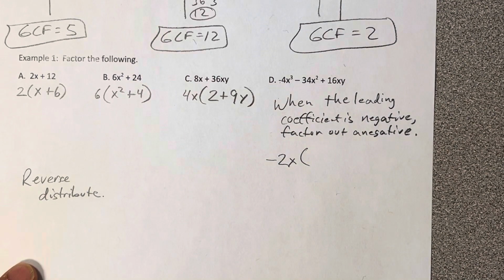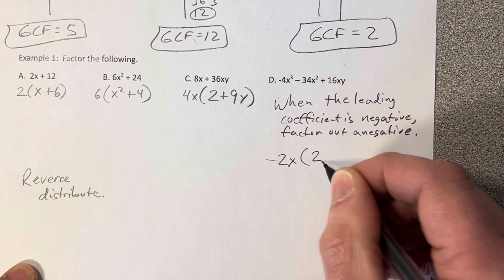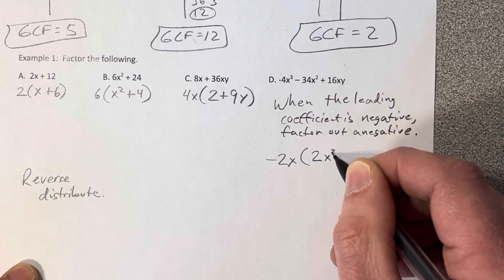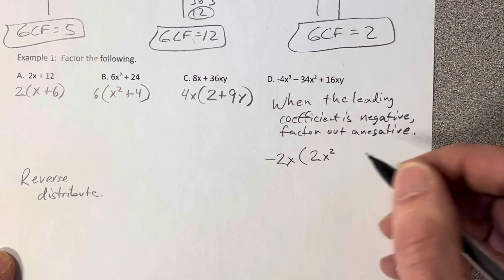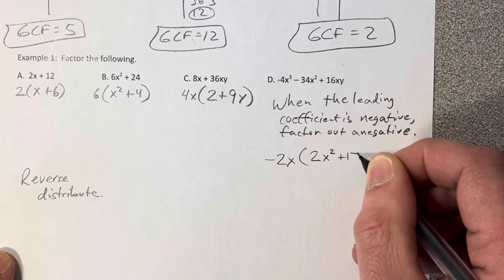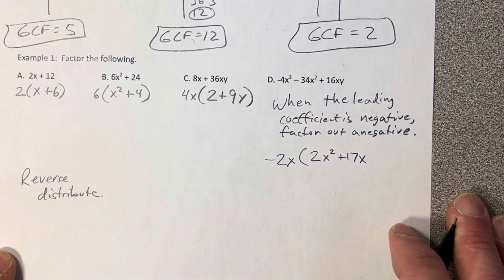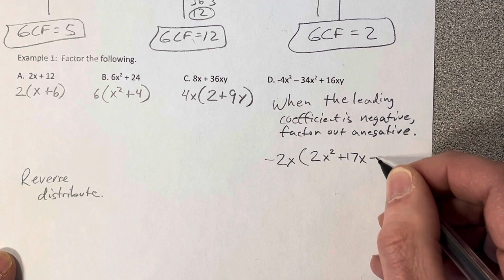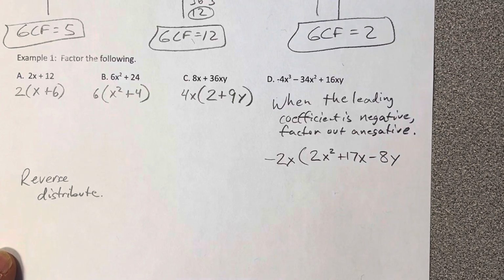And then be careful when you write what's left. You're dividing. So -4 divided by -2 is 2. And then if you have x cubed and you divide by x, there's going to be x squared left over. -34 divided by -2 is 17x. And then finally, 16 divided by -2x, that's going to be -8. Why? Because the x's divide out.